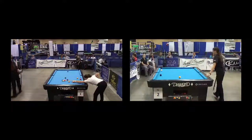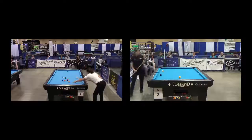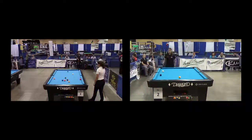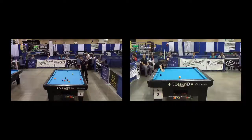Just like that. Yeah. And Sierra Reams with a still tough kick. And she hits it right in the face. Made the hit. Nice hit. She's going to leave an open shot for Taylor. But that's what safeties get you. Absolutely. Get you opportunities.